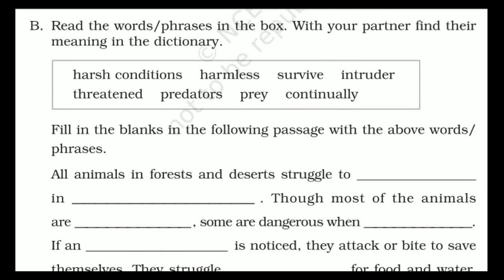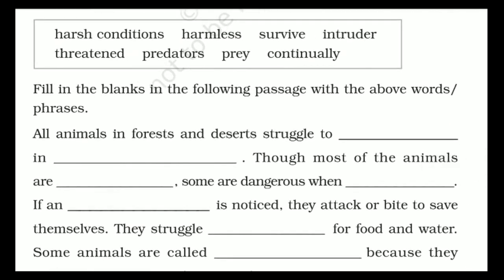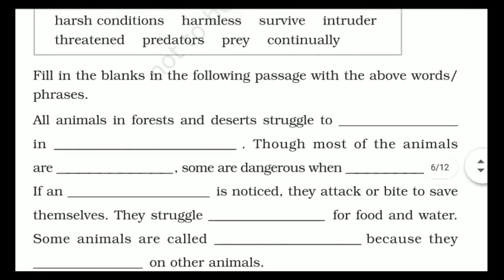Now you can do this by yourself, right? Because your friend is not nearby you, so you can find out the word meanings of the sentences, phrases and words, right? Okay. After finding this meaning, you can even go through this paragraph. Here you have to use these words in this paragraph. Okay, fine. Let's do this.